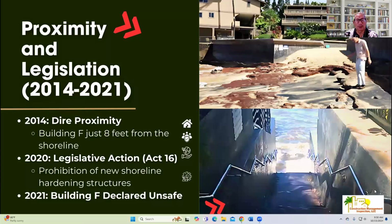In 2021, Building F was declared unsafe. So it's a vacant building. Nobody lives there. So can you imagine being a condo owner and being affected and you have to move out of your building? What happens to these people who can't live there? Where are they going to live, right? And because they're homeowners, they're still homeowners. They still have to pay maintenance fee, right? So it's kind of a double-edged sword here.